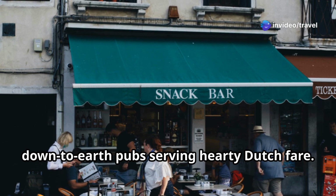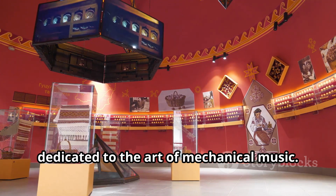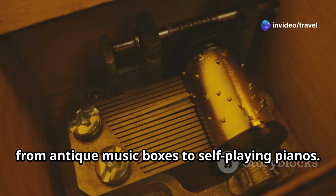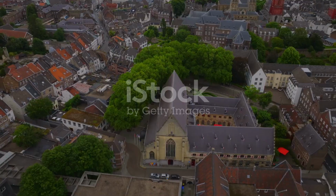For a taste of Utrecht's artistic side, check out the Museum Speelklok, dedicated to the art of mechanical music. This quirky museum showcases everything from antique music boxes to self-playing pianos. It's a feast for the ears and a reminder of Utrecht's playful spirit.